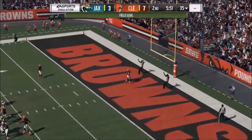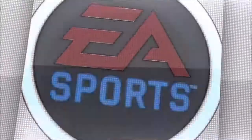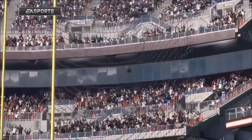And Lambo will put this one through. And they are on the board, but still trailing. It's 7-3. So the drive stalls out, but they are able to put 3 points on the board. Yeah, just a yard or two shorter than an extra point. So no problems converting there.